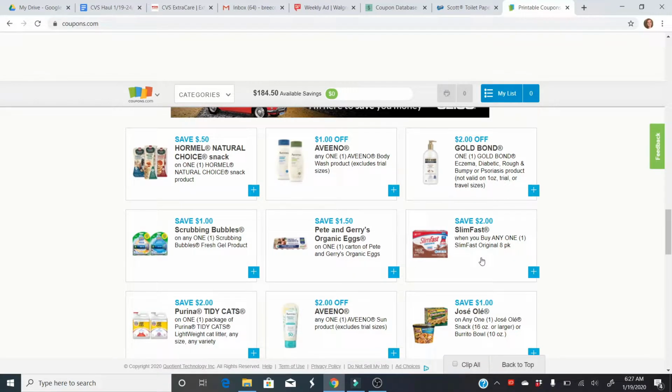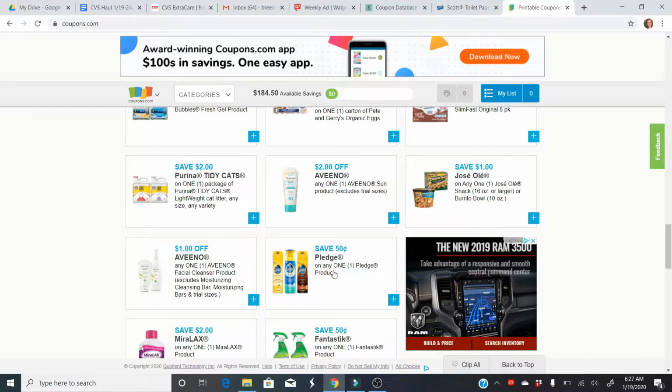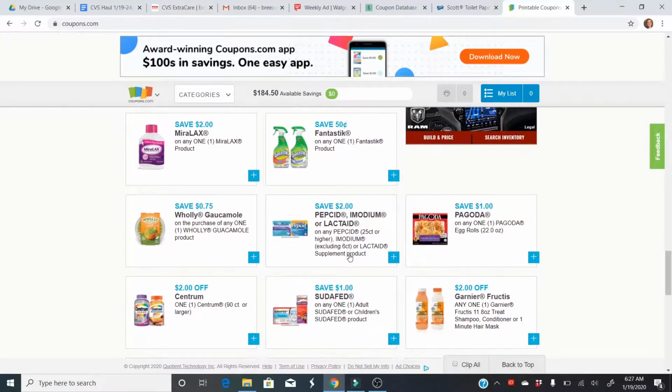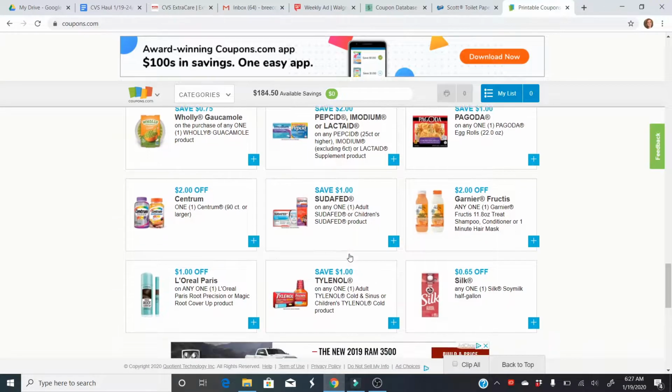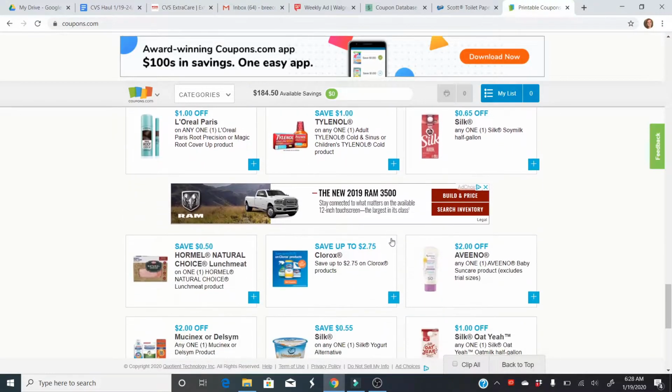Slim Fast, $2 off any one. That's a good coupon there. And of course we have all of our Aveeno coupons. Garnier Fructis, 11.8 ounce treat shampoo, conditioner, or 1 minute mask. That's a good one to print. I'm not sure what that qualifies for. I've never seen these products in store, but it might be something new that's rolling out in a couple of different locations.